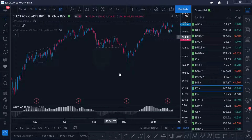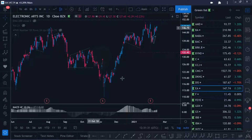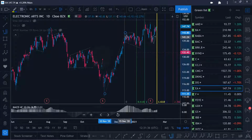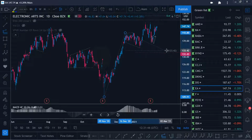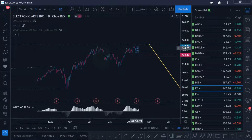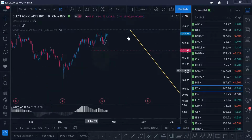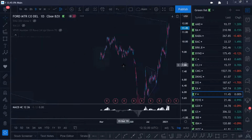Zoomed in, no real structure in here. You can't really look at this as an impulse, and then this is your correction. It's too short in my view. And when we look at it in that manner, there is some upside to come. But again, you're trading in dangerous zones, dangerous levels. So I'm more inclined to wait, just be patient. Patiently wait for the short, because the short is much cleaner than trying to find or gamble on a long. Forward, similar scenario.